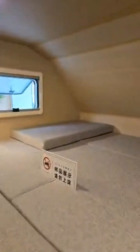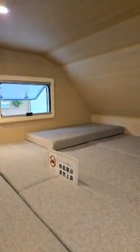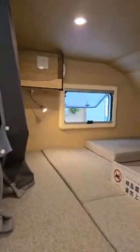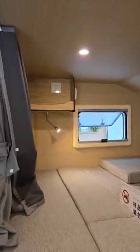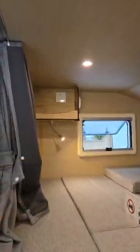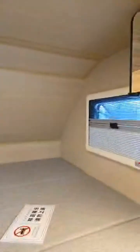If you come up here, you can see that the corners of the bed are rectangular, which is very good for the occupant sleeping on the inside of the bed. And you have two opposing windows and two sets of lights, smoke detector, carbon monoxide detectors, and the power plugs for charging and for other things you might need.